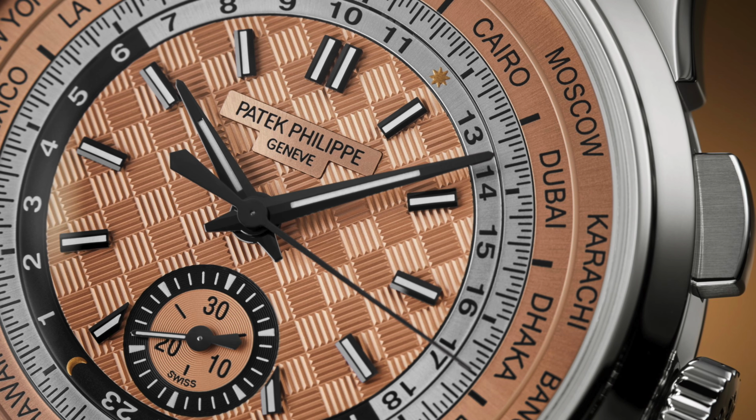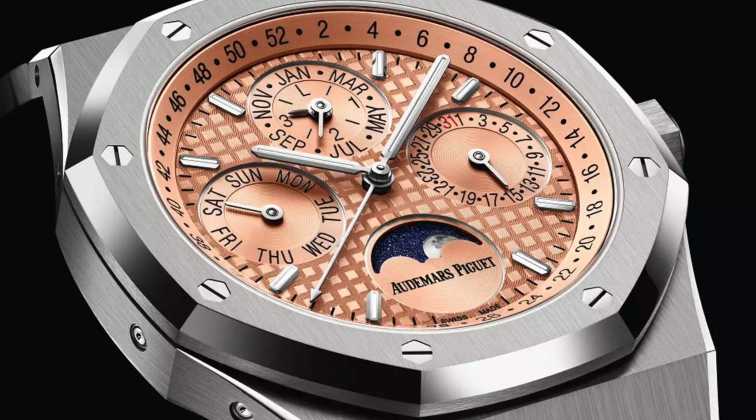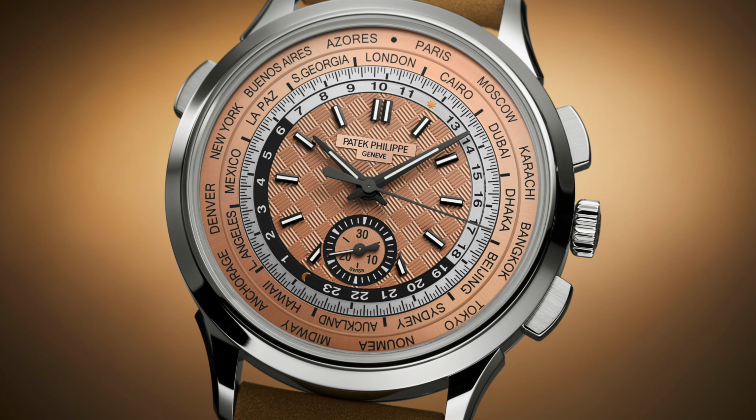Patek has a really nice tone on their salmon dials. I feel that possibly I like them way more than the salmon colors of the AP. Not that I don't like the AP ones, but you know, if we're gonna choose, this 5935 is a hit. With it being stainless steel, it's gonna be a really nice watch to wear daily to the office or use very often. I love the idea, I can't say it enough times.